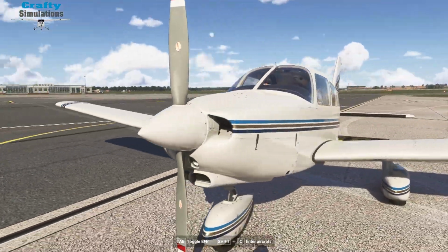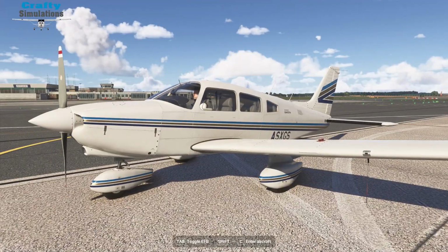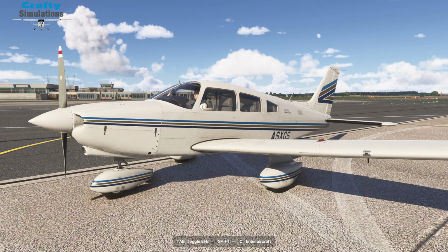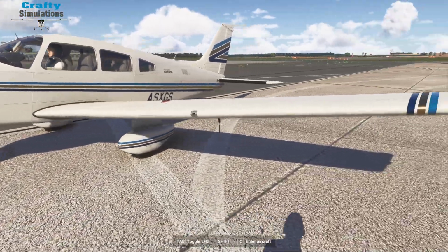So yes, this is a joint venture between Carenado and Microsoft Asobo. So I know Carenado just started releasing newly up-rated to the next level aircraft. I can't remember what terminology they're using, but it's supposed to add more realism to their aircraft. Well, this is not one of them. It is Carenado, but it is not one of those aircraft. So it is a little bit weakened, a little bit watered down when it comes to functionality. But it's still a very, very good aircraft.